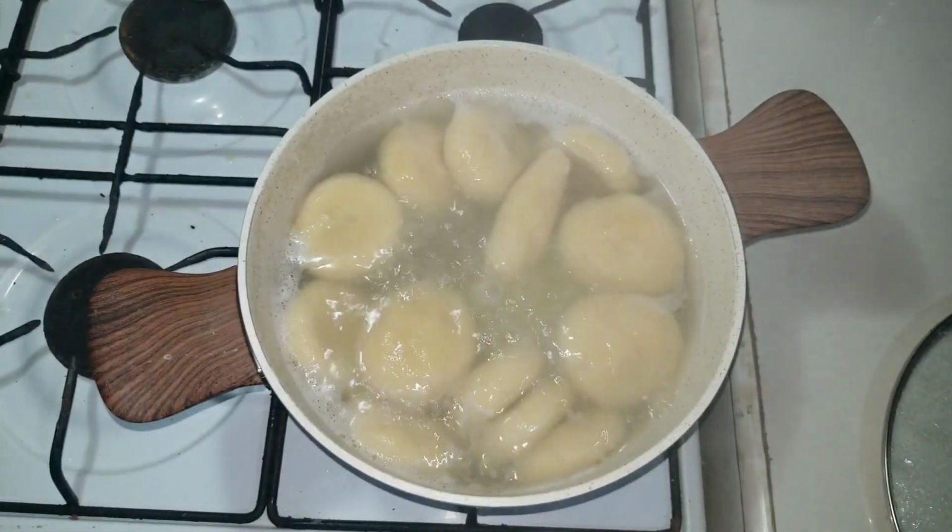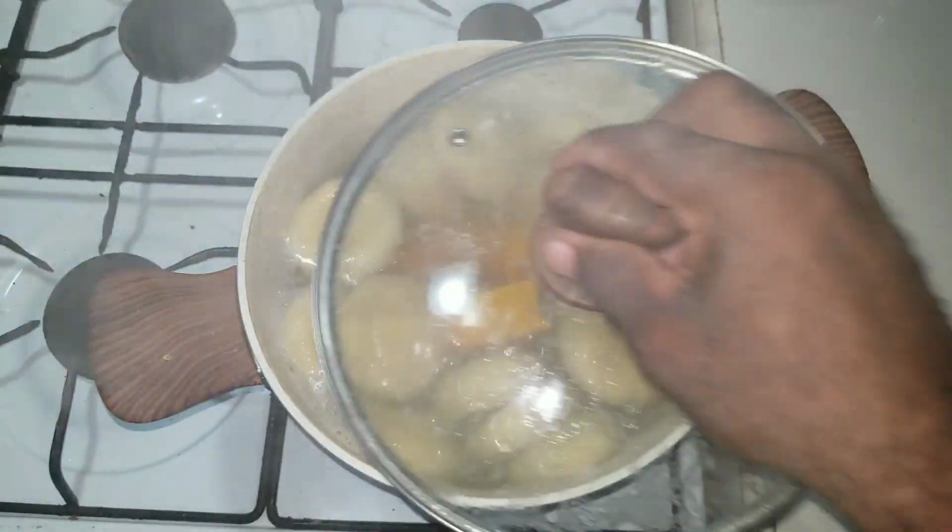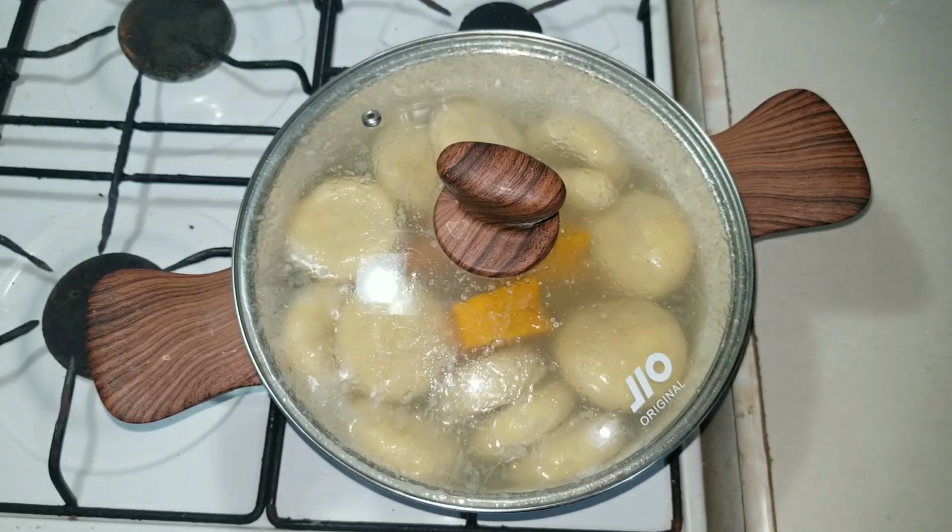Alright, see there, dumpling and yam in a pot, so we're going to drop in the pumpkin now, so see there, yam and so, we're going to cover it now and allow it to go and cook, you know what I mean.